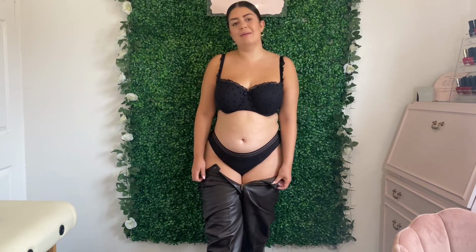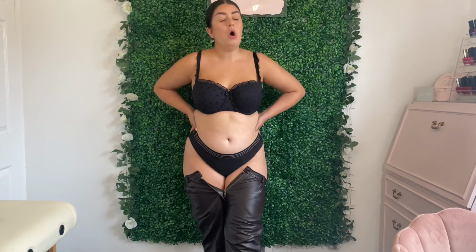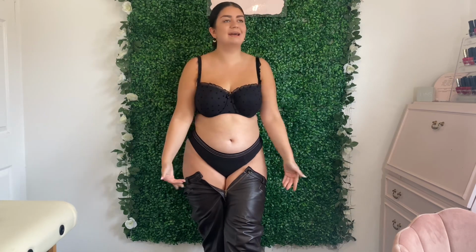But no, they are not getting past my thighs and are actually already quite tight on my legs. Also, I think they'll be quite short. Even if I pull these up, they will still be quite short, I think. They just obviously don't fit, so these are a no. This is so sad. This haul was so good in my brain, but in practicality, no.